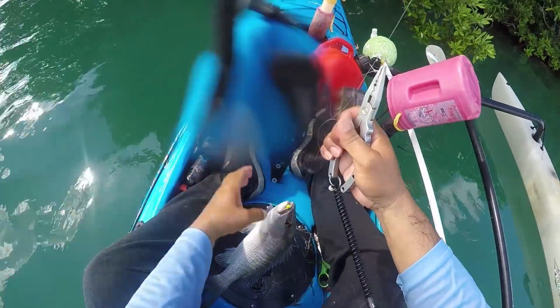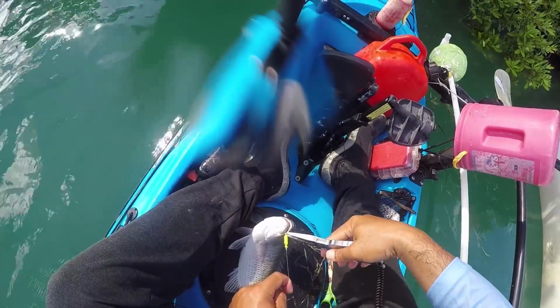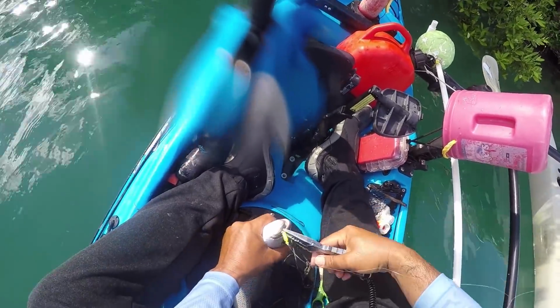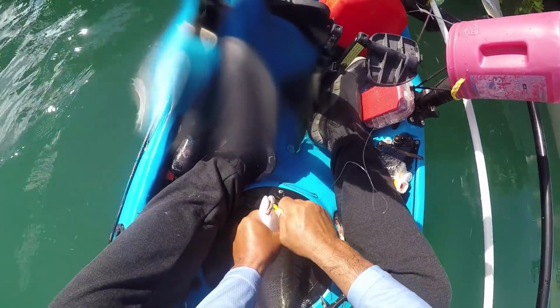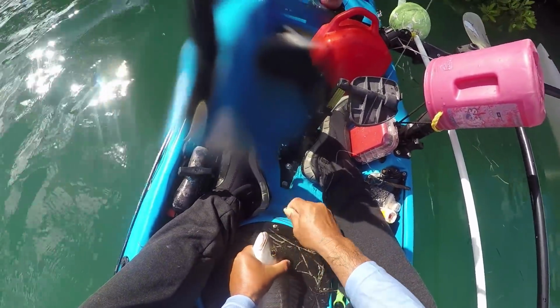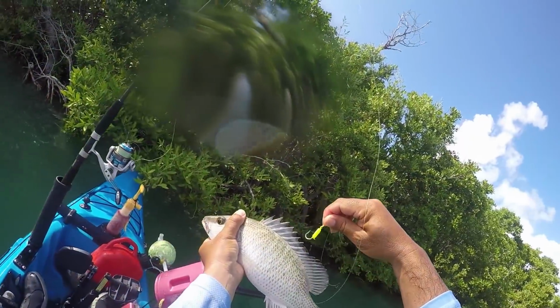Score another one for the yellowtail snapper jig there. Yeah, it was not coming off. You got stuck. There we go. Nice chunker.